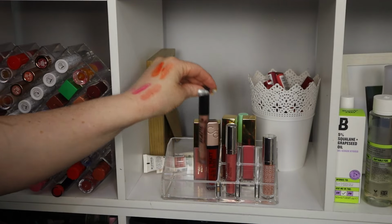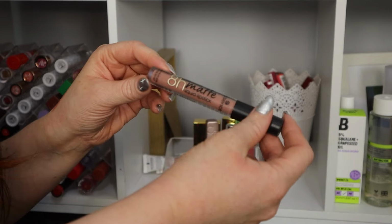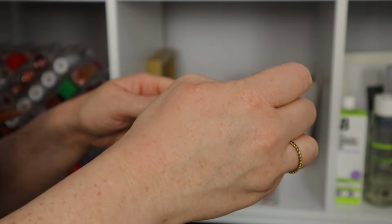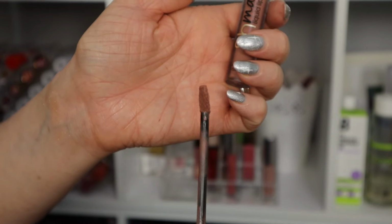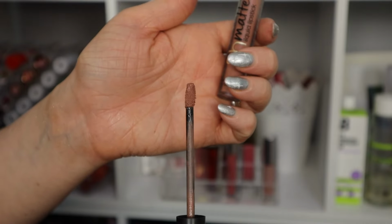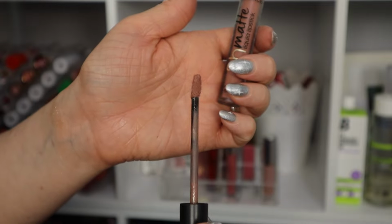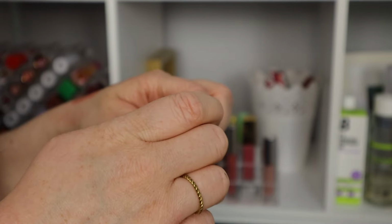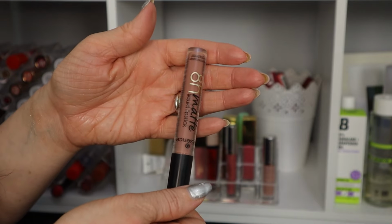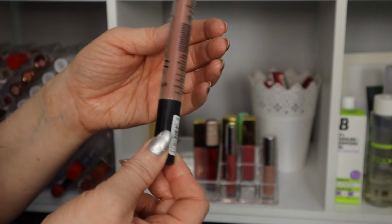I will keep that. I will get rid of this one, which is the Essence 8 Hour Matte Liquid Lipstick. So this is the lipstick that should go with the lip liners that I love, but I can tell just by looking at that. I can't remember the last time I used it, but I can tell that it is going to be that moussey, thick, horrible, dry feeling that we all hate. And that colour is very grey for my skin. I would rather have something more pink than that, so I'll get rid of that one.